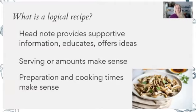You educate them a little bit. Tell a story about how this recipe came to be for your brand or farm, and then offer ideas: eat it with this, serve it with that. That's what the head note is really for. And it doesn't have to be a long head note, but it's a fun way to give them more information about you and your company.